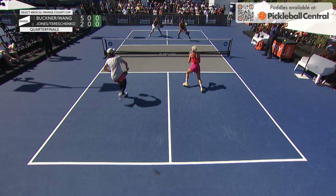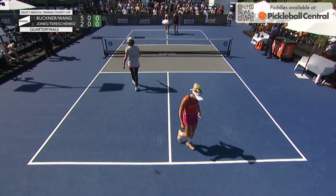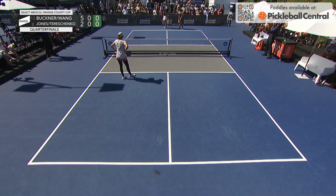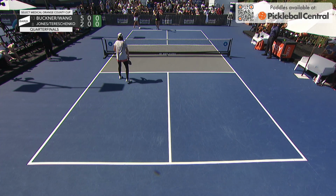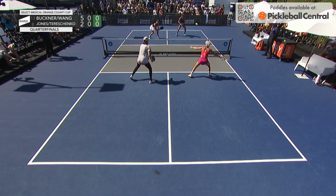The lob. And Irina is so there for the overhead. And that's not going to work. They should have just kept the dink down low, keep it going and keeping it consistent. Irina loves that shot right there. That's the patient part of the game, you know, when you get stuck in a rut and there's nothing unattackable, trying to attempt something new. So it is a risky thing to lob against the highest level players.